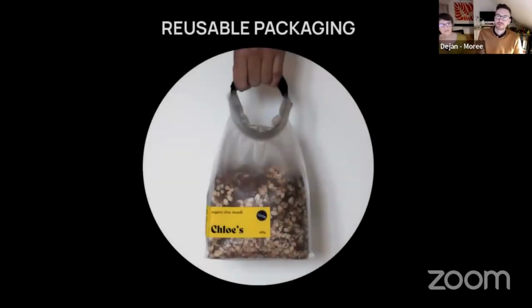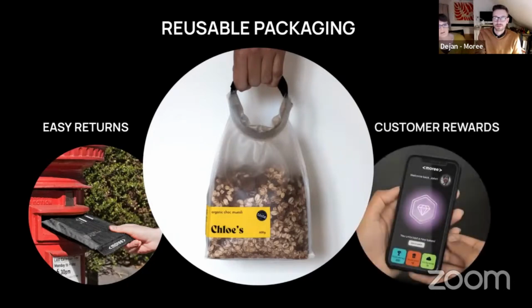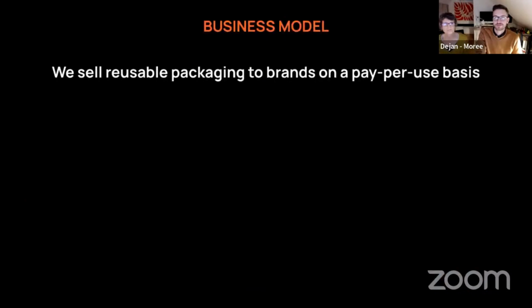So there are three key pillars in our system. Firstly, there's our innovative flat pack packaging design, which is durable, washable, and can be reused over 300 times. Secondly, easy returns. We've tested different ways of getting customers to return their packaging, and the thing that customers prefer is posting it back in a prepaid envelope. And finally, return systems need incentives. Instead of charging people deposits, we're developing an app that rewards them for fast returns.